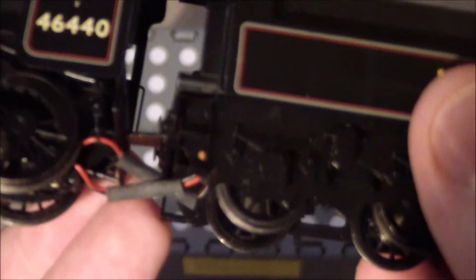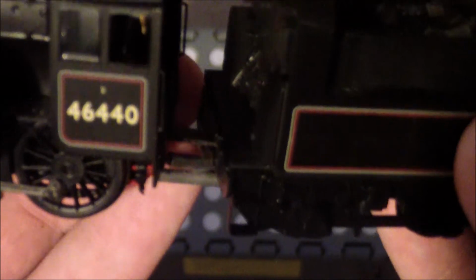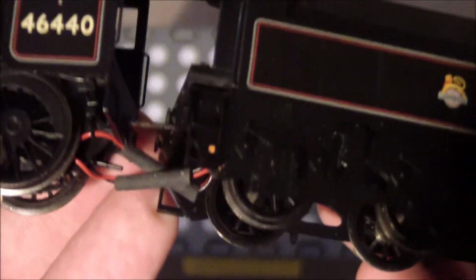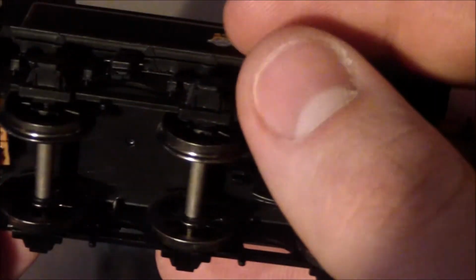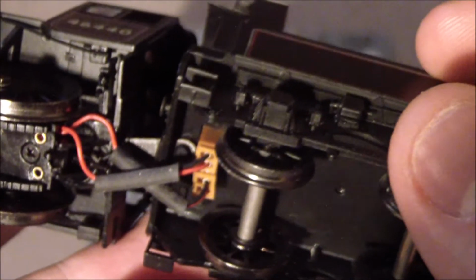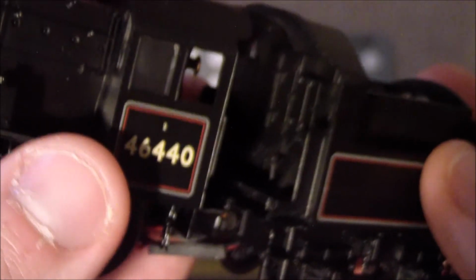Now there is one thing which I don't particularly like about this model. The wires, they do look quite ugly, and they are very noticeable if you look from above. Now they've tried to cover it with this sort of masking tape, but you can still very clearly see the wires themselves. Obviously a much neater arrangement would have been more appreciated, because I think the decoder does go in the tender, but it's got 2 plugs as well, so I don't know, it just doesn't really look all that good to me, but what can you do?